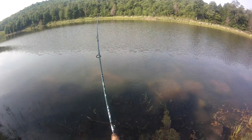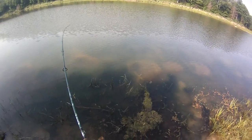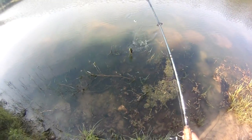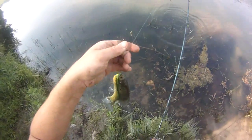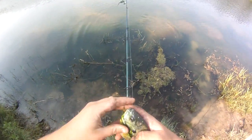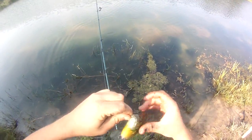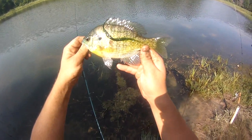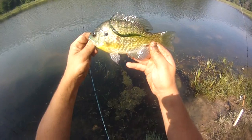Still picking up a fish every few minutes. Slow, but could be worse. A few small ones, a few decent ones. Mix of both. This one's on the smaller side. Probably 8 1/4.